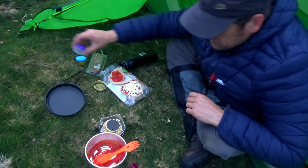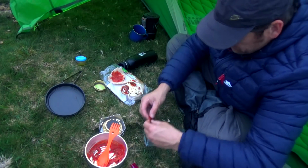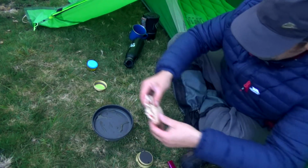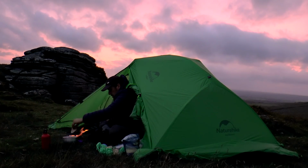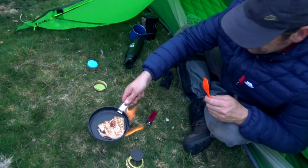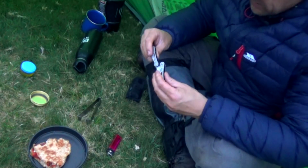Oh, I didn't add the herbs in there, did I? Put some in there now. This chorizo smells. Now let's try and cook. Whoa, see that gust? It's simmering back on. Calm it down a bit.